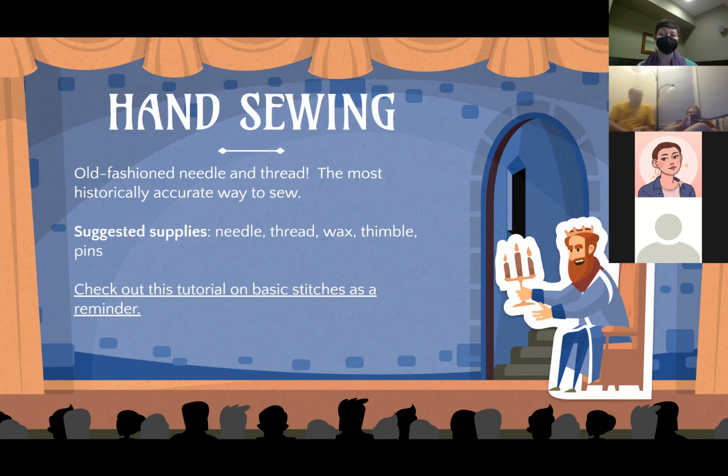Most people who do a lot of hand sewing, like for entire garments, will wax a whole batch of like 22-inch threads at once, and then just bundle them up together for while they're sewing.